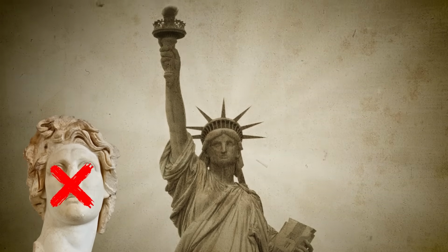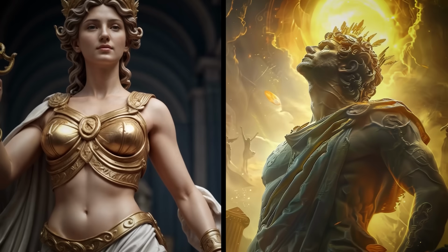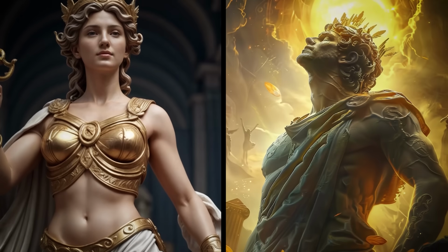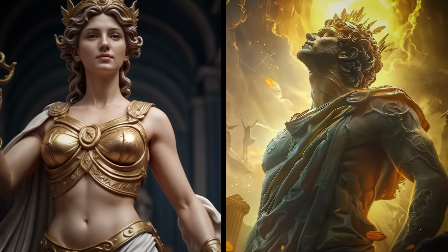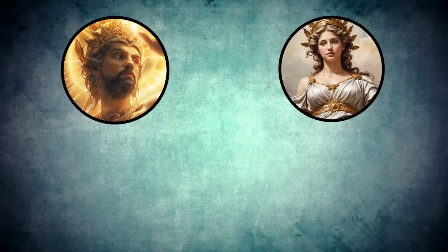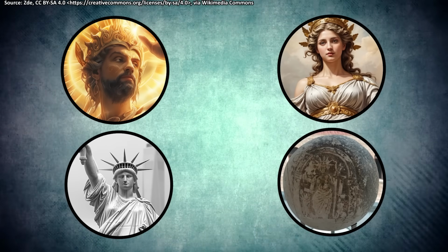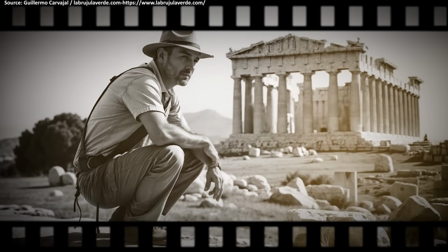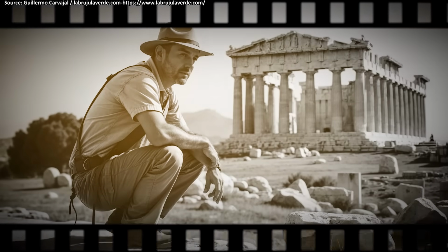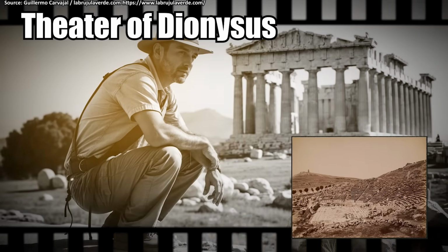Only it wasn't Helios. It was a Roman goddess named Libertas. Libertas and Helios shared many features. Although different gods from different cultures, they have a similar history. The idea represented by Helios, Libertas, the Statue of Liberty, and the Magic Sphere of Athens goes back to the beginning of time. It was Professor Athanasios Rousopoulos who found the sphere more than 150 years ago near the ruins of the Theater of Dionysus.